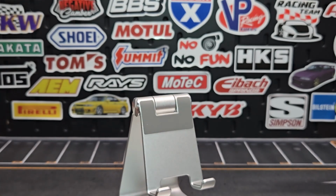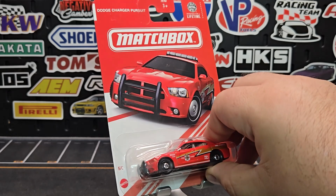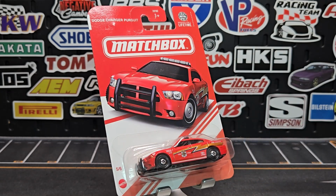But if you are super lucky, because, yes, this is a loaded batch, you will find a red edition at Target if you are just that lucky. This is the 5th red edition of the year. This is the Dodge Charger Pursuit in a Fire Chief deco. I think this is the first time we're ever seeing this casting with Fire Chief deco on it. Really, really cool. That is, of course, like I said, the 5th red edition of the year.